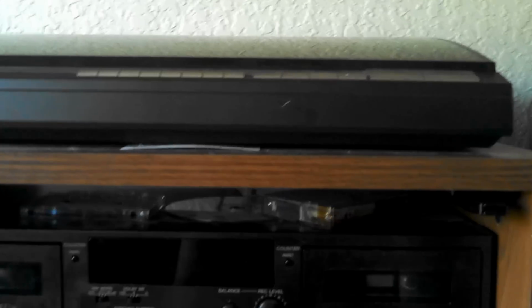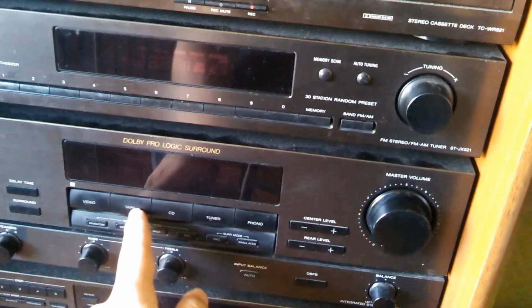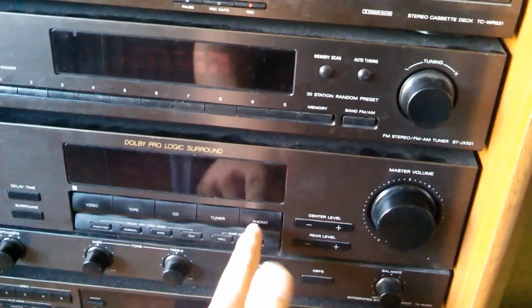The turntable is the only thing I bought separately. And then under here is the amplifier itself. You've got video, tape, in other words cassette, CD, tuner, radio in other words, and phono, which again is the record player.